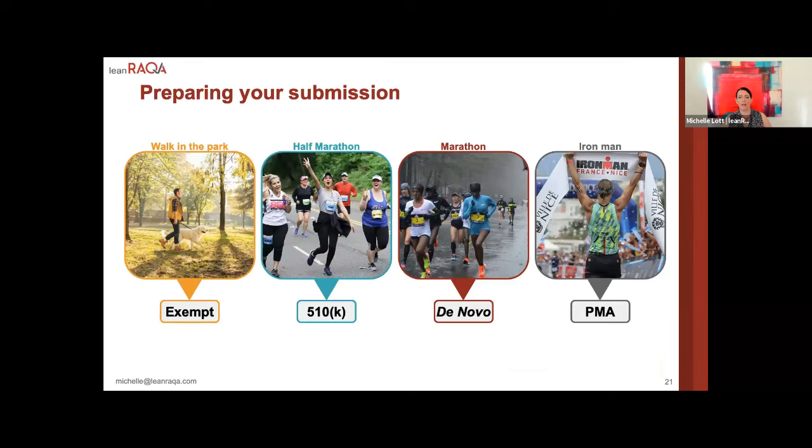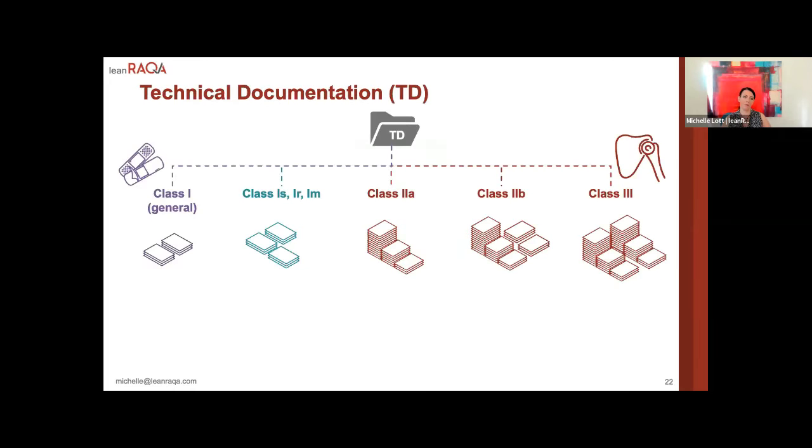So in the US, there are basically four paths to market, and they can range from being as easy as a walk in the park to training and finishing an Ironman. In the EU, you've got several different types. You've got one set of documents called your technical documentation. And to a point, your class I devices aren't going to require nearly as stringent oversight, but you do have to have a European authorized representative that will audit your technical documentation as well, even for just a class I general product.